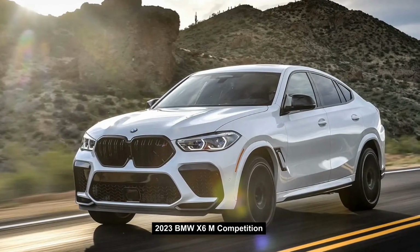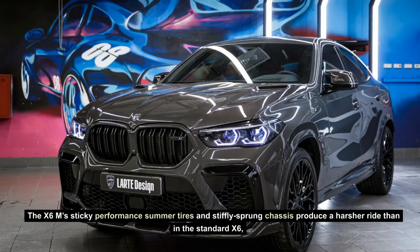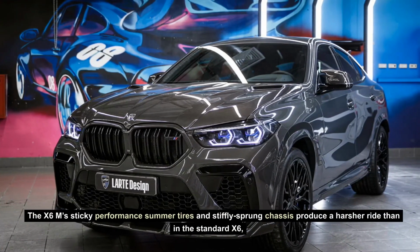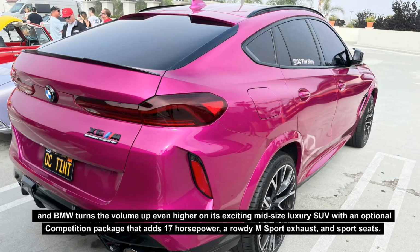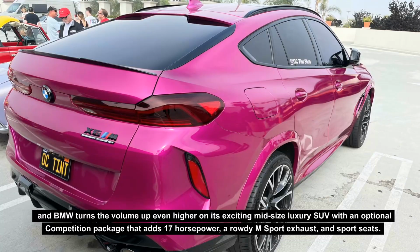2023 BMW X6M Competition. The X6M's sticky performance summer tires and stiffly sprung chassis produce a harsher ride than in the standard X6. And BMW turns the volume up even higher on its exciting mid-size luxury SUV with an optional competition package that adds 17 horsepower, a rowdy M Sport exhaust, and sport seats.